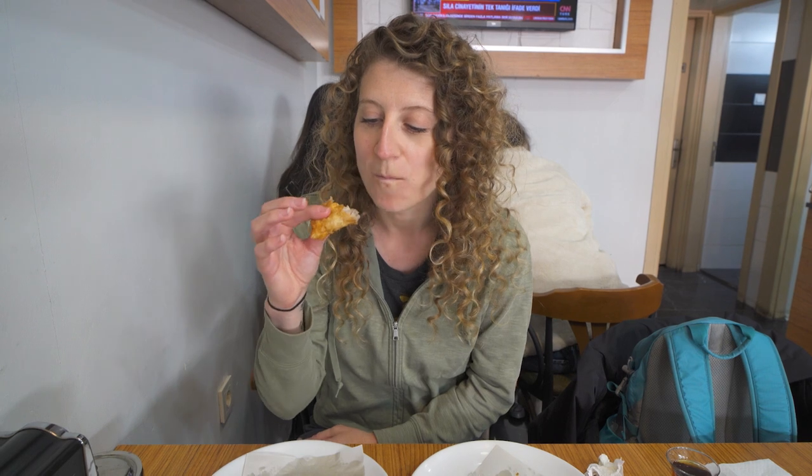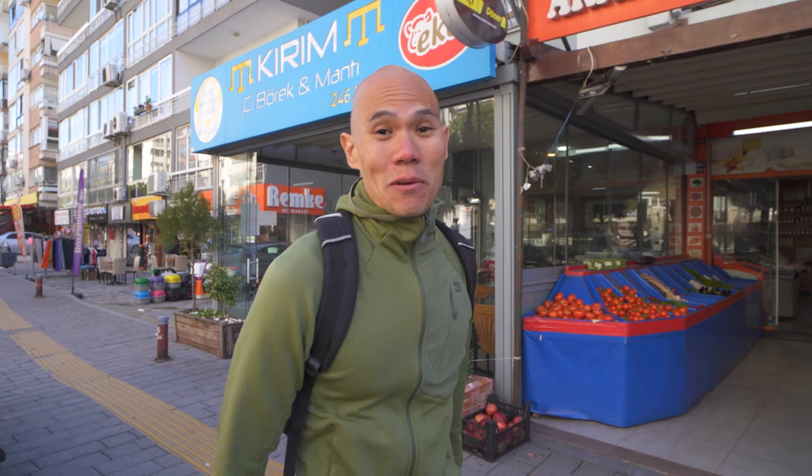Each of the cheese börek costs 11 Turkish lira. So for the two of them, it was 22 Turkish lira, which is about $2 Canadian or $1.50 USD. And to be honest, it's such a nice light breakfast to start our day. That was a delicious breakfast and the perfect way to start our day.